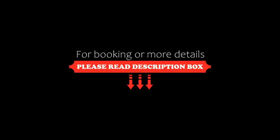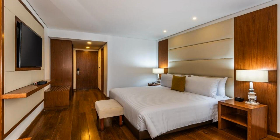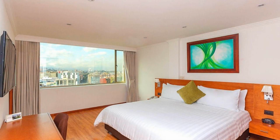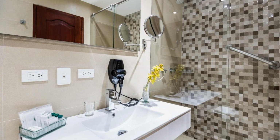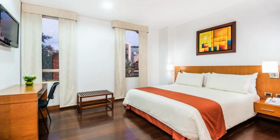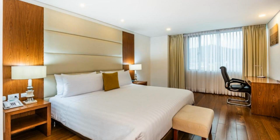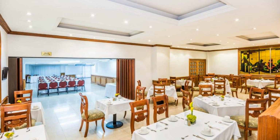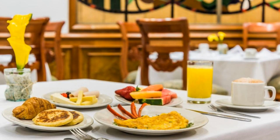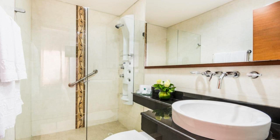The check-in time of this hotel is 3 p.m. and the check-out time is 1 p.m. Pets are not allowed in this hotel. The hotel expects major credit cards and reserves the right to temporarily hold an amount prior to arrival. Guests are required to show a photo ID and credit card at check-in.